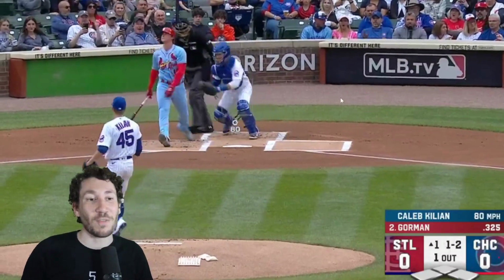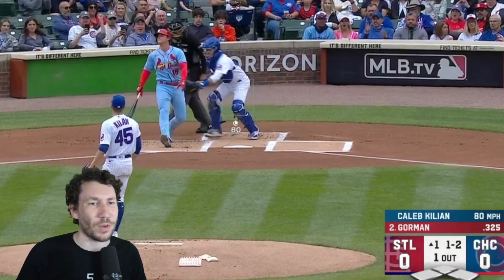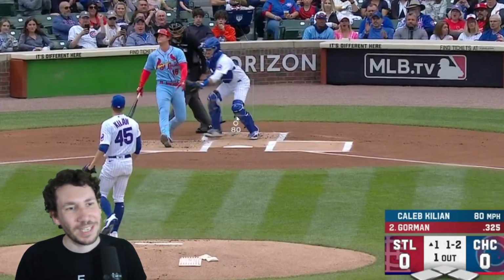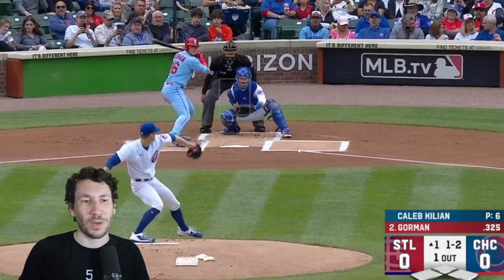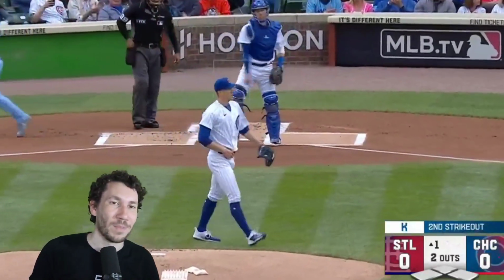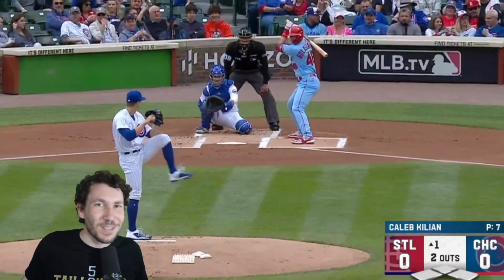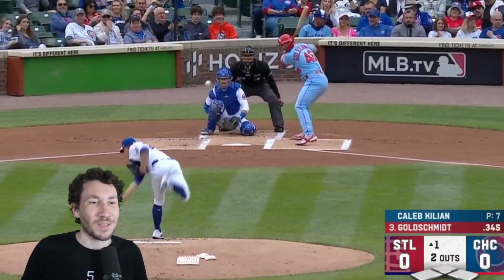But then he throws a curveball, and that's a brilliant one. You saw it bounce. You're like, oh, that's not very good. No, where it crossed over is right underneath it, gets Gorman. You can see how much slower it is, too. And Gorman just thinks like, oh, man, I'm done. What dominance through the first 2 innings, through 2 batters.